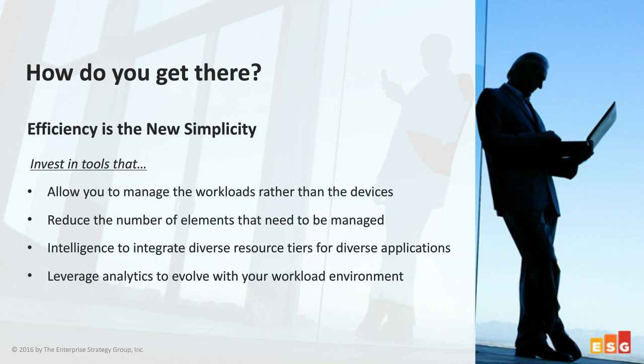In that same vein, we get to the second bullet, which is about reducing the number of elements you are required to manage. What I see when I talk to IT leaders and storage leaders is the desire to manage workloads and have the infrastructure automate decisions to optimize around what the workload needs. And that requires reducing the number of elements that you need to manage.